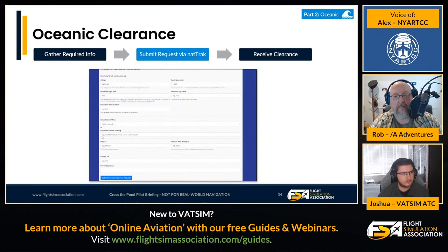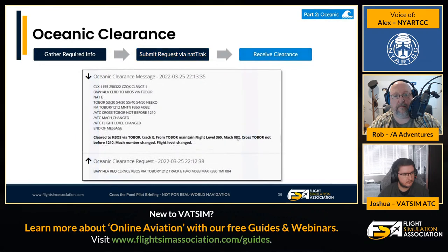Very unlikely that you'll need to select a random routing, especially if you're flying on a slot. So please select a track. You'll know the entry fix because that's the first fix in that track, and then the estimated time. The current TMI will be, I believe, 092, which is the day of the year of the event. And you'll submit, it'll look something like this at the bottom, and you'll get back eventually a clearance sometime later.